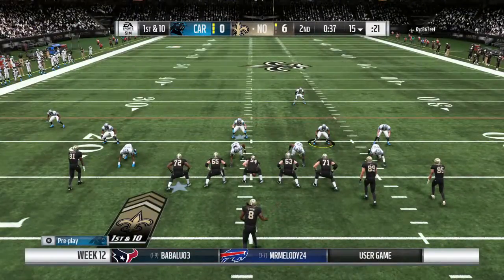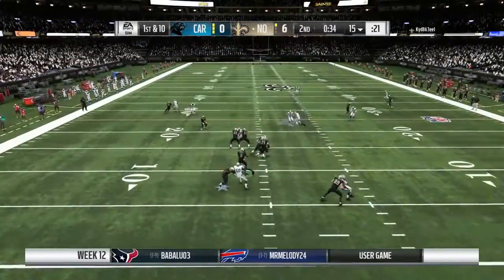Flex round! Flex round! On 1st down, Lindsey.